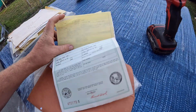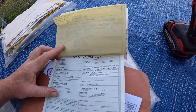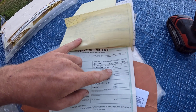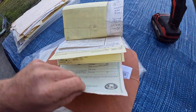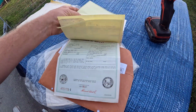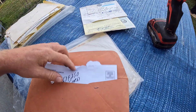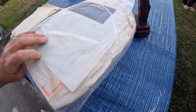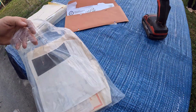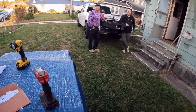And then there's the original title. Date of purchase, 01/27/67. So that's probably when he registered it. So that's neat. That's the new title. Camper shell. And I don't think I've ever bought a truck that has this much paperwork.